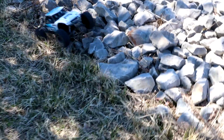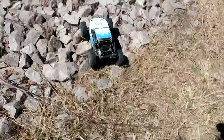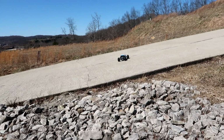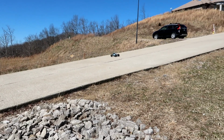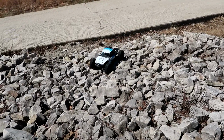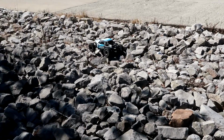There you go. Awesome. What do you think, since you've never driven this thing? Fun. Compared to a rock crawler, what do you think? It's fun because it's a little faster. Right. You can really conquer the rocks quickly. It's a whole different little game to play.